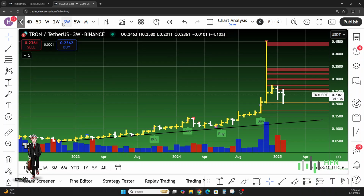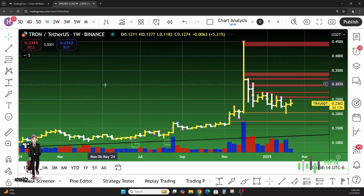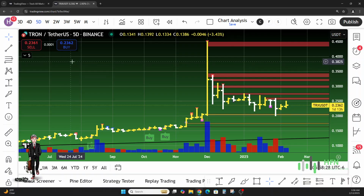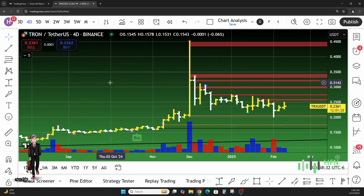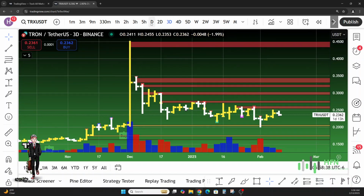Here it is on the 3. Quick look at the 2. Here it is on the weekly chart. So it doesn't look extremely weak though. When I just did a quick look on these weekly time frames, the weekly 2 and 3, we're definitely noticing buyers trying to come to the market in Tron. Here it is on the 5. Tron on the 4. Take a look on the 3 and the 2.